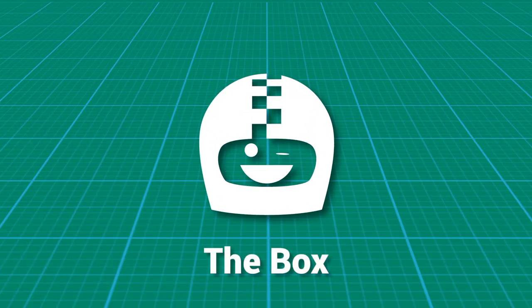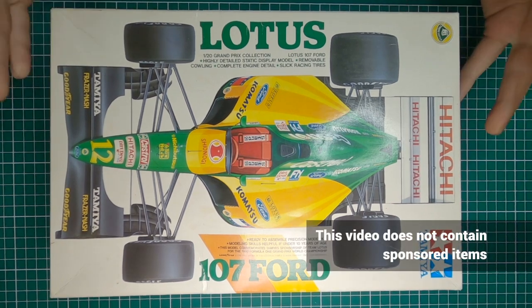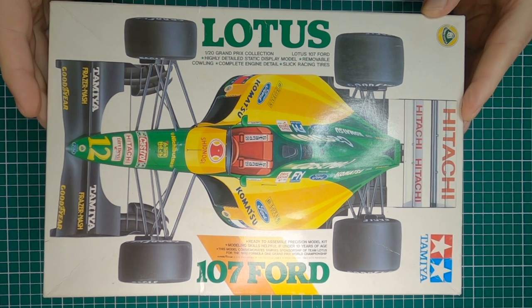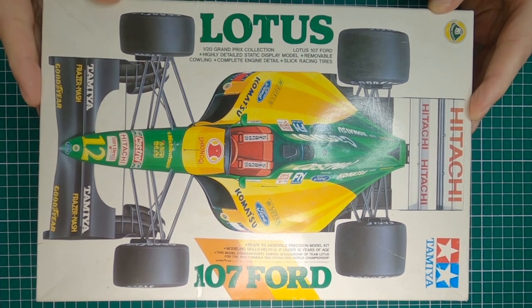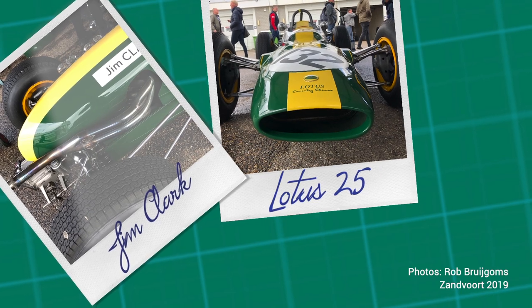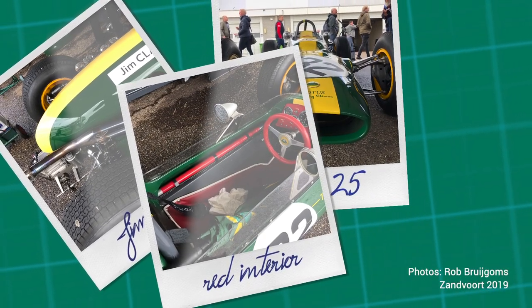But first, let's have a look at the box itself. On the top there is this beautiful box art, which is actually a painting. Yes, Tamiya has painters among their employees. The green and yellow livery is a reminder of the Lotus Formula One cars from the 50s and 60s. They were colored in British Racing Green and had a yellow stripe on the nose.